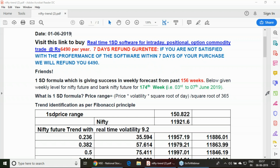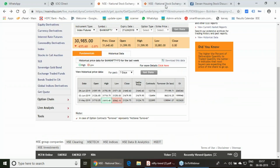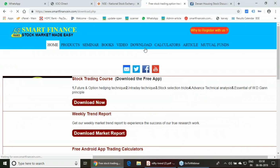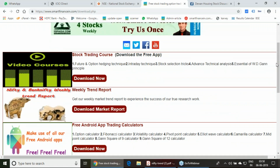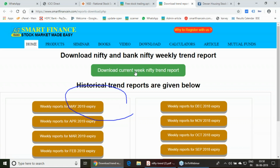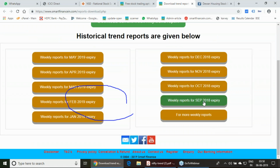To test this report, you just have to visit our website, smartfinancing.com. Here, go to the download link and download the market report. For that, you need to register, and only then can you get the report. Download the current week and all earlier weeks: September 2018, October, November, December, January, all these reports you will get. For more weekly reports, you can click here; all old reports you can find here.